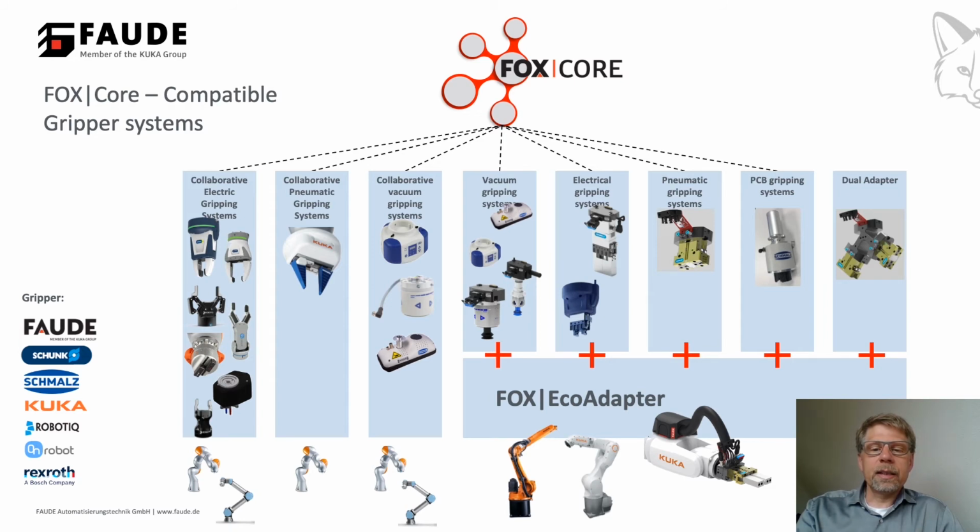It's important that here it's not only a component, and you have an adapter kit you'd have to produce by yourself. No, this is something we are providing for you. So we are working very closely together with Schunk, Schmalz, KUKA Robotics, OnRobot and Rexroth to provide solutions in a collaborative gripping area, but also in a pneumatic area or for machine loading and unloading. And what is important is to think in a complete picture. So it's necessary to have the pneumatic, the electric, the whole interfaces with the mechanical and the software. And this is the concept we are providing here to bring these things together.